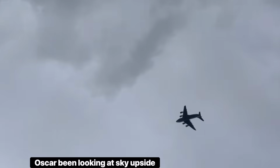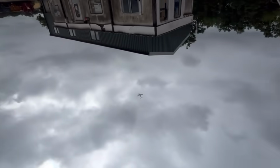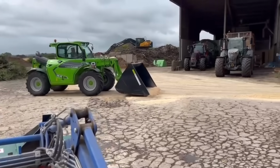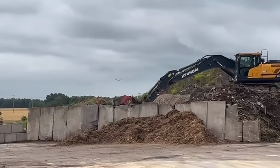There you go. Olly can have that for his video. Some sort of military plane. There's that plane again.